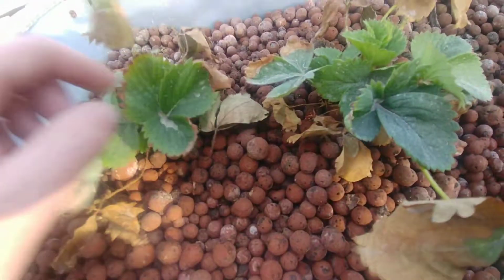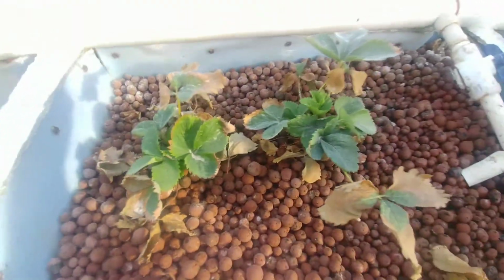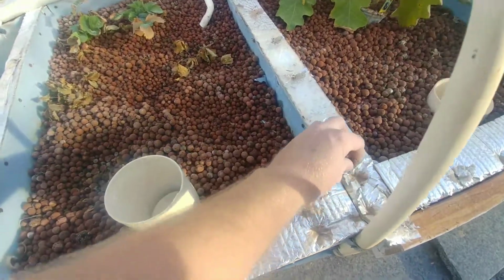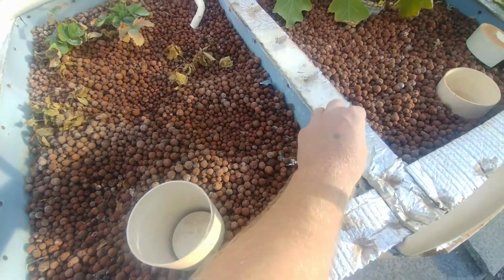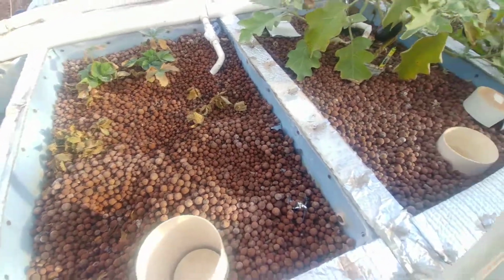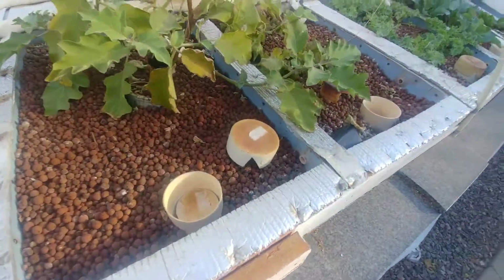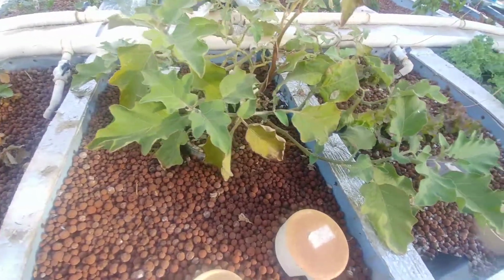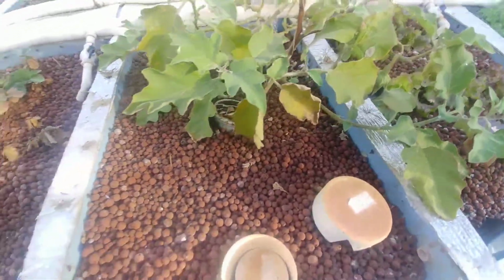So we got some progress finally. I have really bad luck with these things. They take a long time to adjust when you take them out of soil. They go into a lot of shock, so it takes a month or so before they get going again. My friend Beaker told me that because he's got a little bit more experience with the strawberries than I have. Thanks, Beaker.